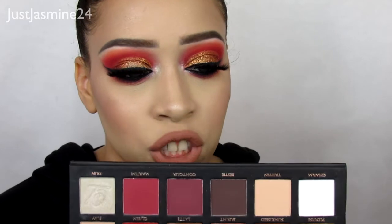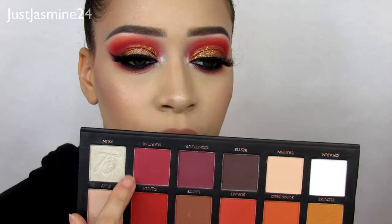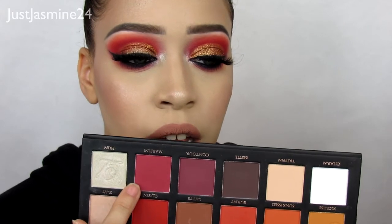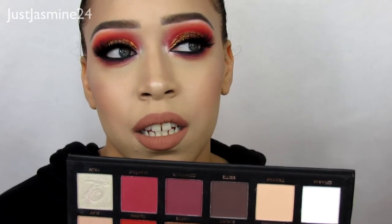And maybe I should have just went with Martini, right? I should have went with Martini in the crease and then used Sunkissed as like a crease shade. You know what I'm trying to say? So maybe it's the choice that I made on what to use, because I was trying to use all of them to see if they were different, but they just blend the same way, like the same color.